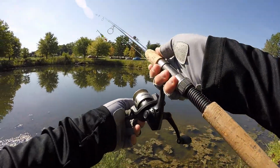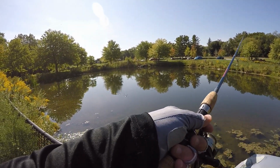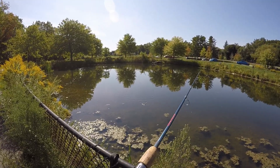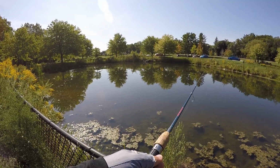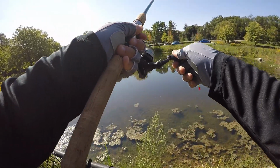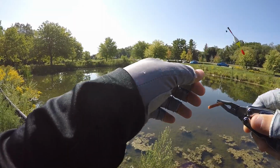Let's see what's over here to the right. Okay, there's a pretty big one right here that I would like to catch. So, and got a different one. And another one. Still a green. Goodbye, friend.